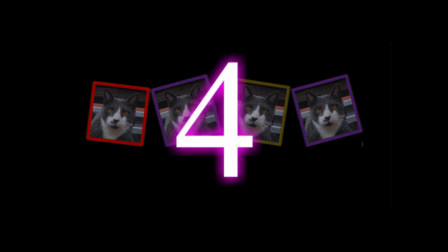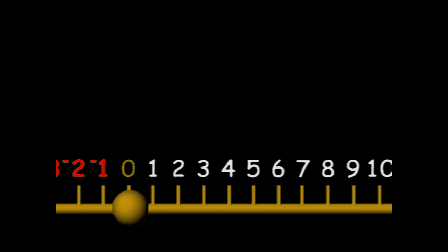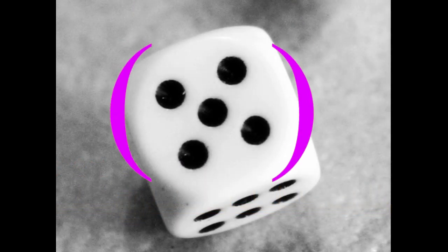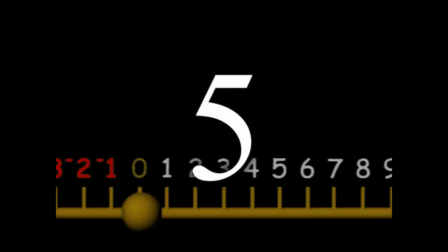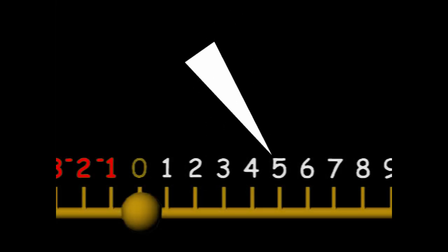Here you see 4 of my favorite photos. The symbol for the number 4 looks like this, and it goes here on the number line. Here you see 5 black dots. The symbol for the number 5 looks like this, and it goes here on the number line.